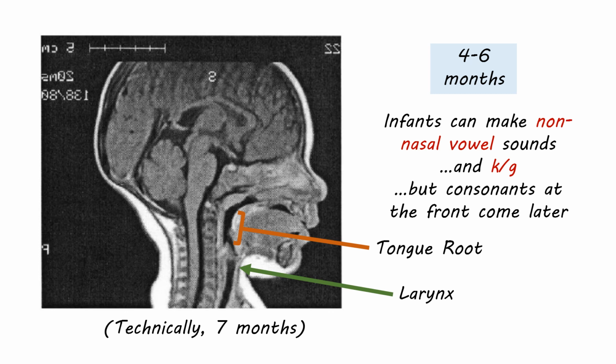Consonants at the front of the mouth are going to come later. And that's complicated. It has to do with tongue mobility. It also has to do with motor control. And it also has to do with just learning how sounds of speech are made by trial and error, right? So this doesn't come until a little bit later.